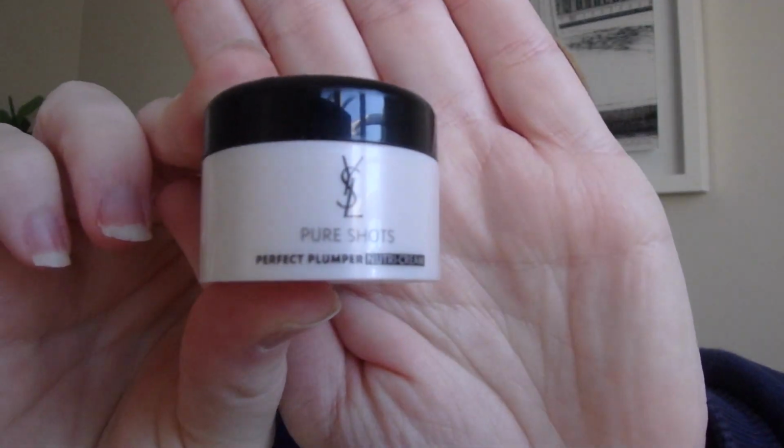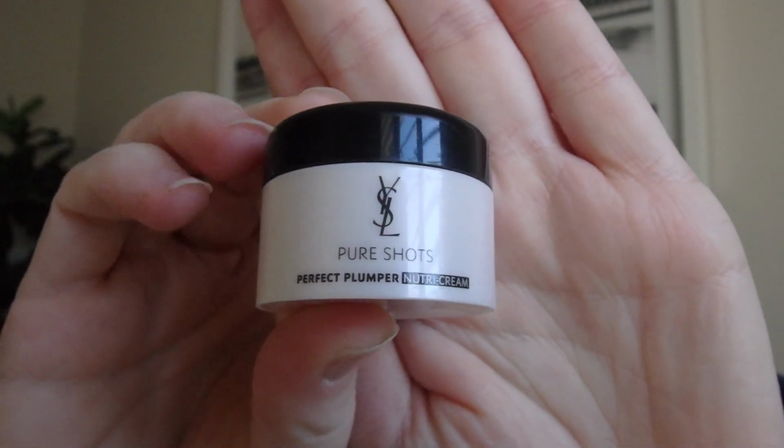So today we are talking about the YSL Pure Shots, and this is the Perfect Plumper Nutri-Cream. I have actually done previous videos on different YSL Pure Shots products, I guess you would say. This one, as you can tell, was only a sample size.